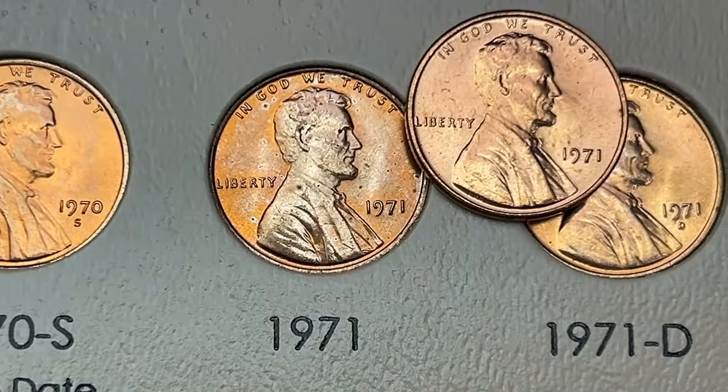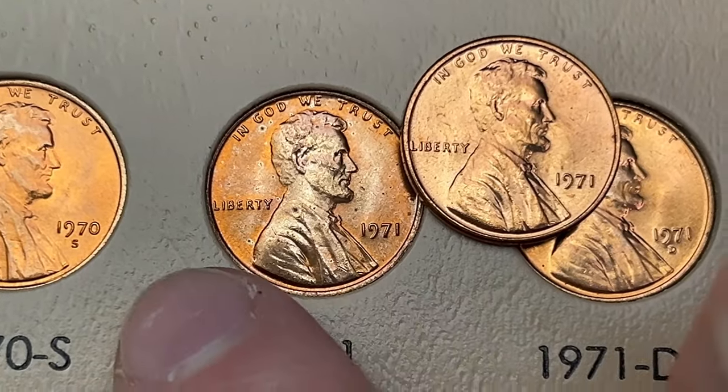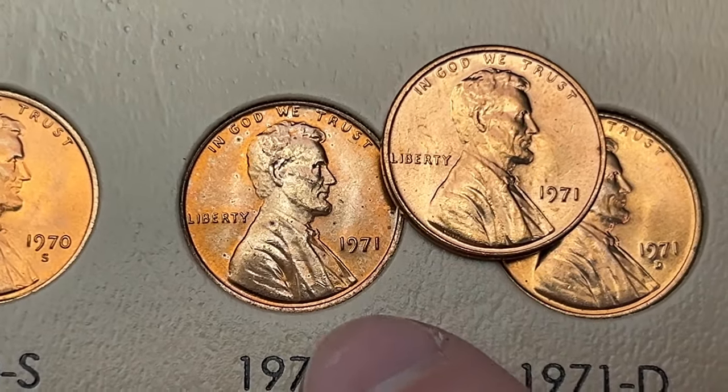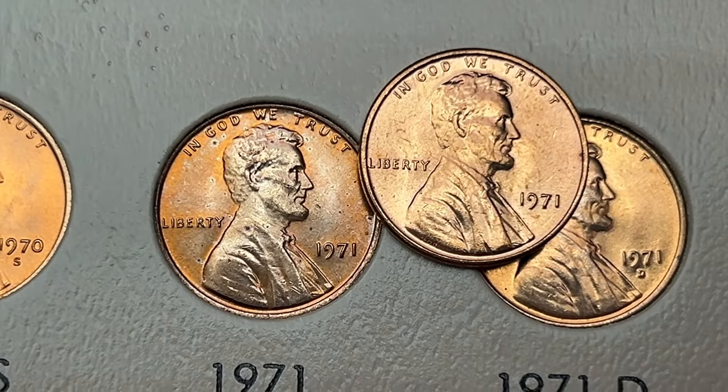And then our third and final coin for switching out. Got a 1971 in here. You can tell it's just the surfaces. The quality is not very good. This one's better. Not perfect, but much better than the one it's got in there. So that is another upgrade. Our last of three upgrades for the album.